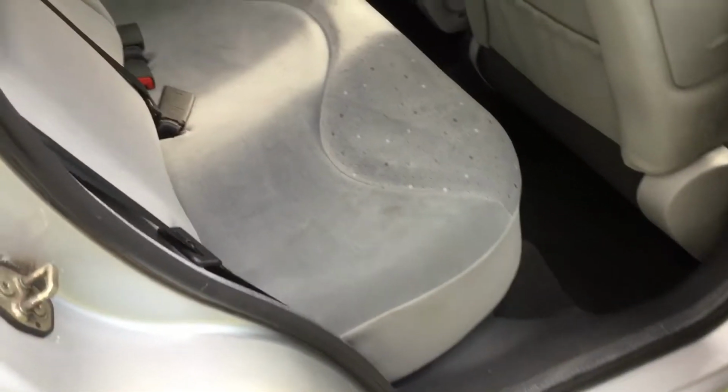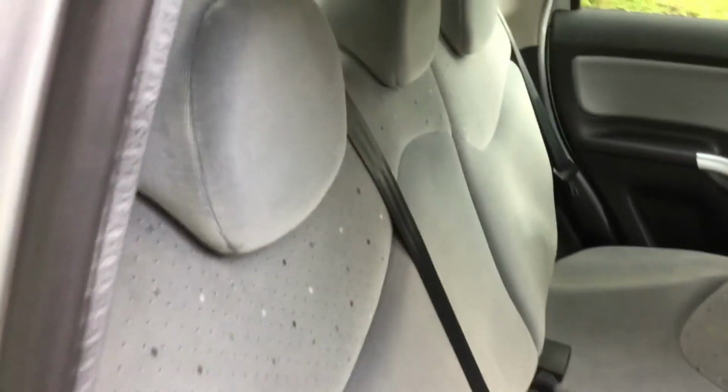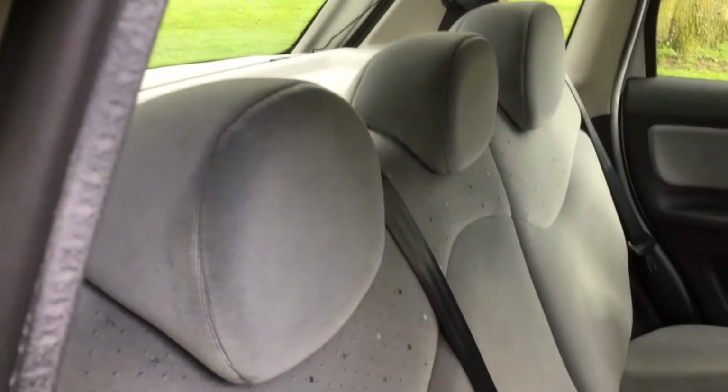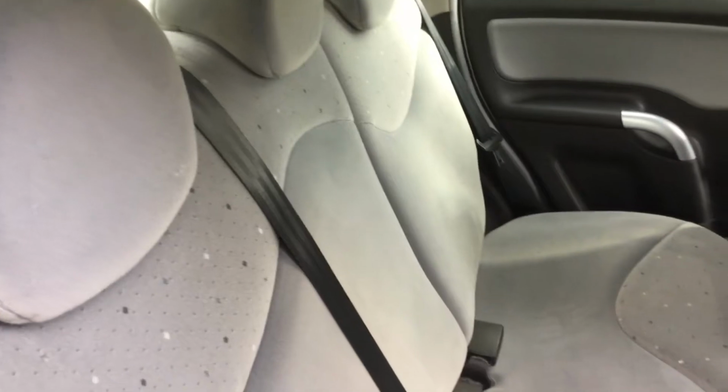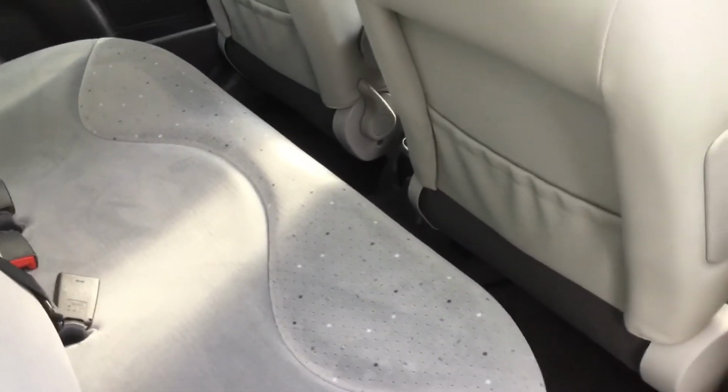So again, show you the back of the car, all looks really good. In fairness, I wouldn't have thought the back of the car has really been sat in at all. All looks lovely in there. Again, the car's just recently had a full valet as well. Now you've got an adjustable height on the driver's seat, that I forgot to show you on there. That's what that lever is for.